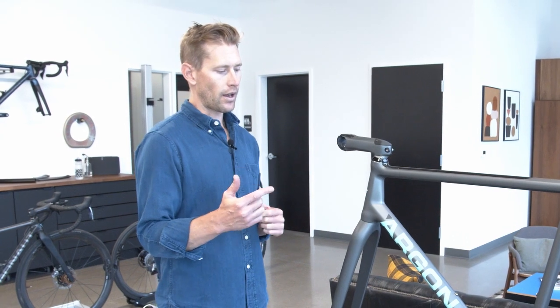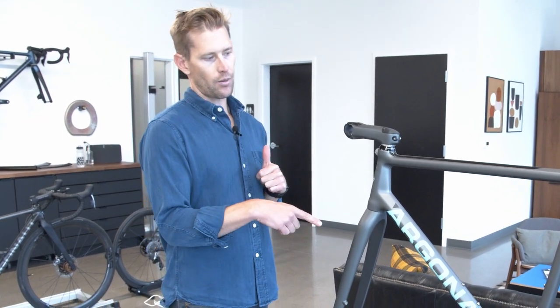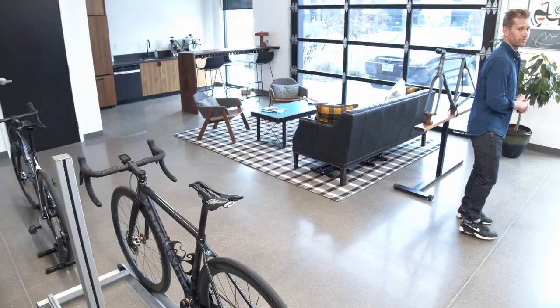And we're finishing up our R&D phase of the RM3, which is our latest frame, and now we're moving into scaling production. So we're adding a couple people this week. Over the next few weeks, we're going to probably be adding a couple more to try to ramp up production to get more numbers out the door.